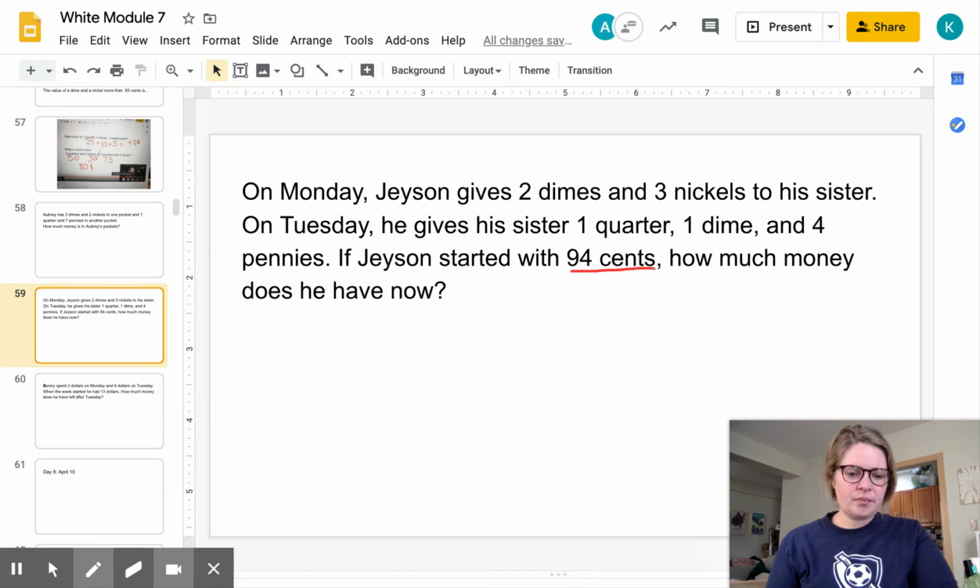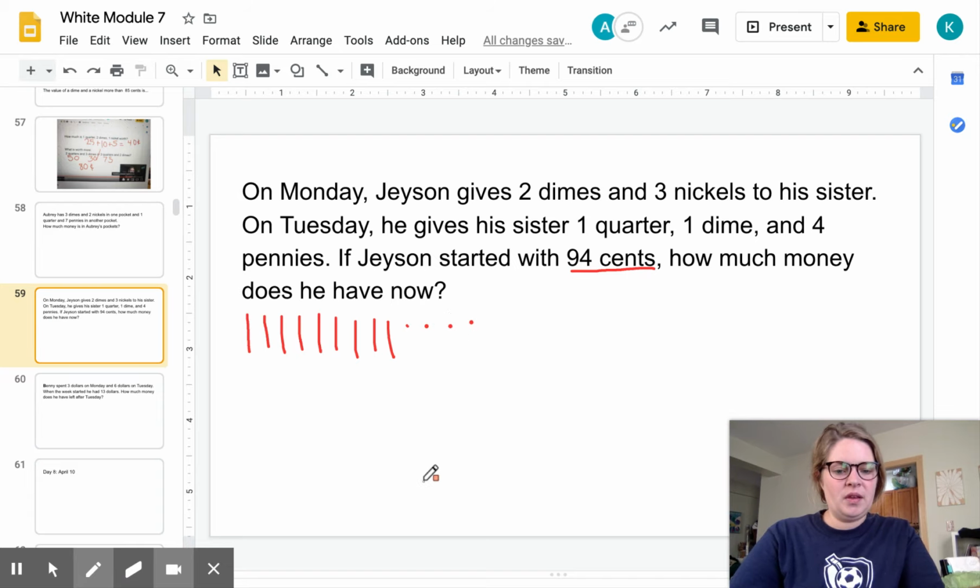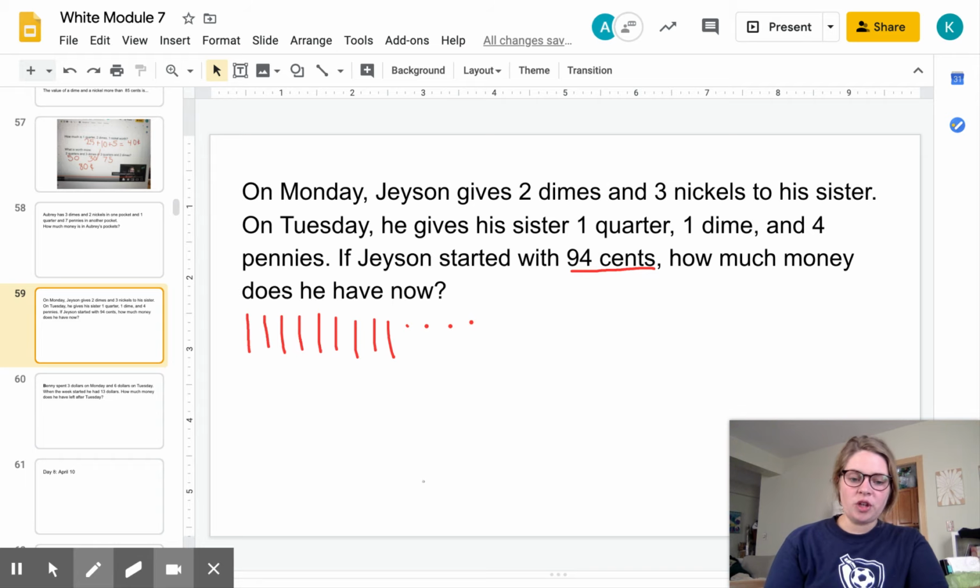All right. I'm going to model 94 for you in a little bit of a different way. Just like we used to do with tens and ones, we're going to model 94. These are tens. 10, 20, 30, 40, 50, 60, 70, 80, 90, and then 91, 92, 93, 94. This will make it easier to subtract because I already have a model laid out.